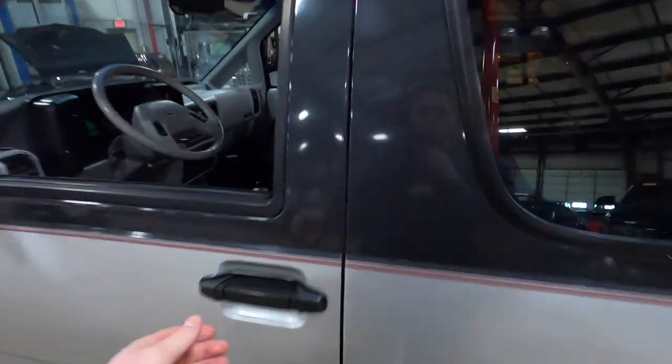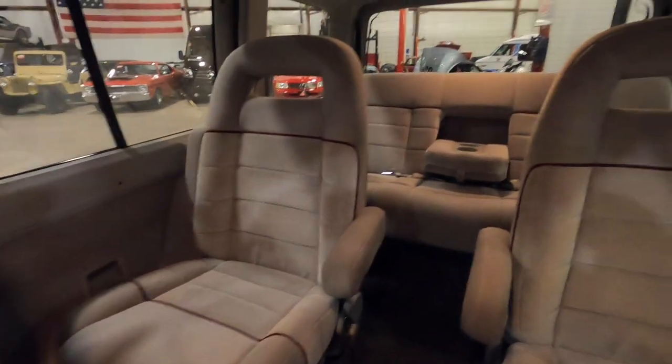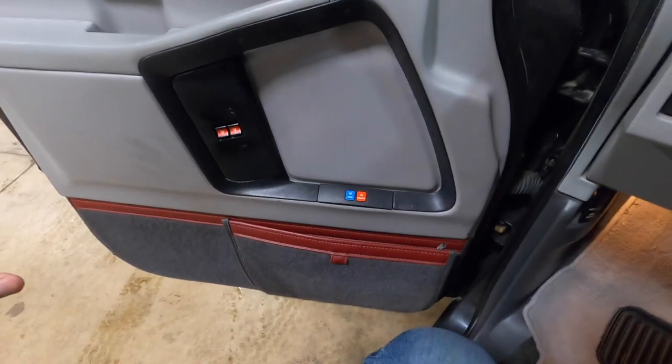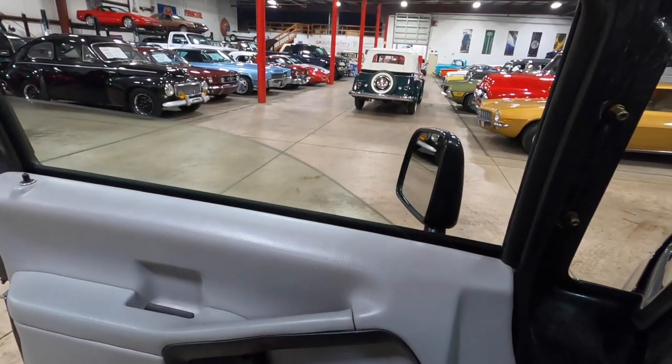As for the interior, it is very, very nice, better than the exterior. You get these nice gray cloth seats with the red lines front and rear. You do get third row seating as well, with a fold-out console and cup holders. Just a very, very cool retro interior. Your door cards are very nice condition as well. Power windows that are very fast, surprisingly.